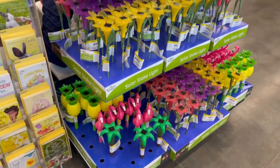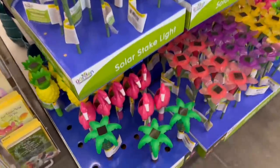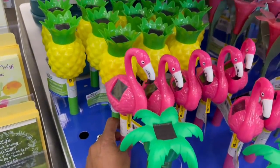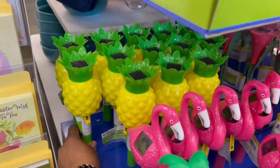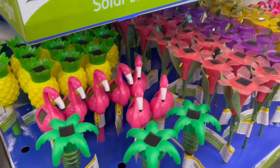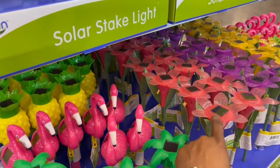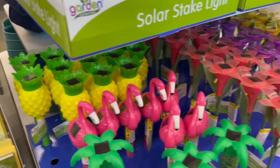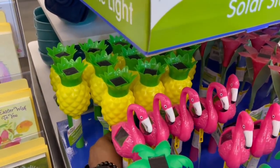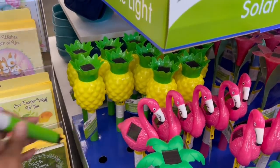Oh, my goodness. Look. Fully stocked on the flowers. The palm trees. Look. The flamingos. Oh, my goodness. And the pineapples. Let me see what I want, because you know I grabbed three of each of these colors. I think I want the pineapples because they're bright yellow. So let me grab in the cart.